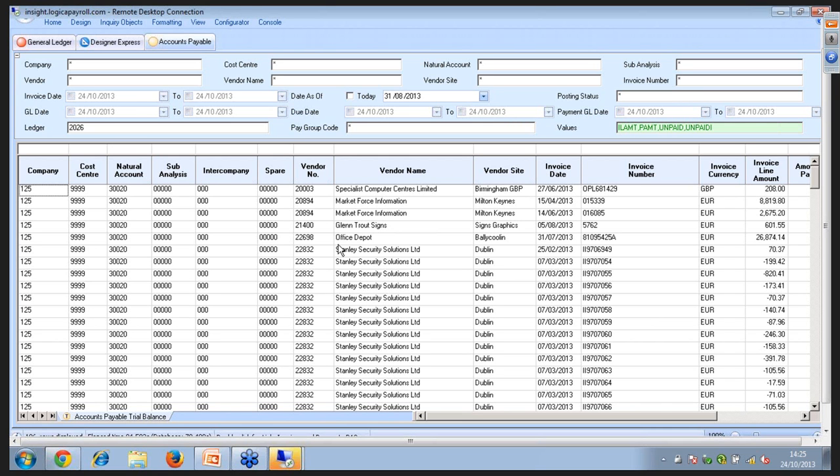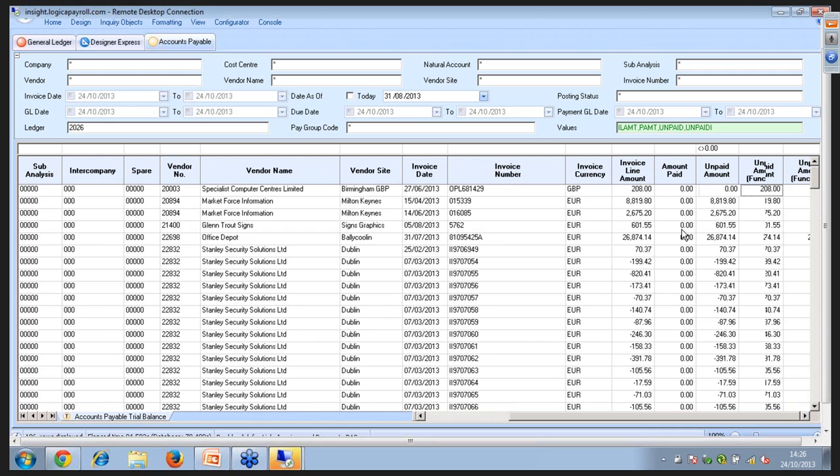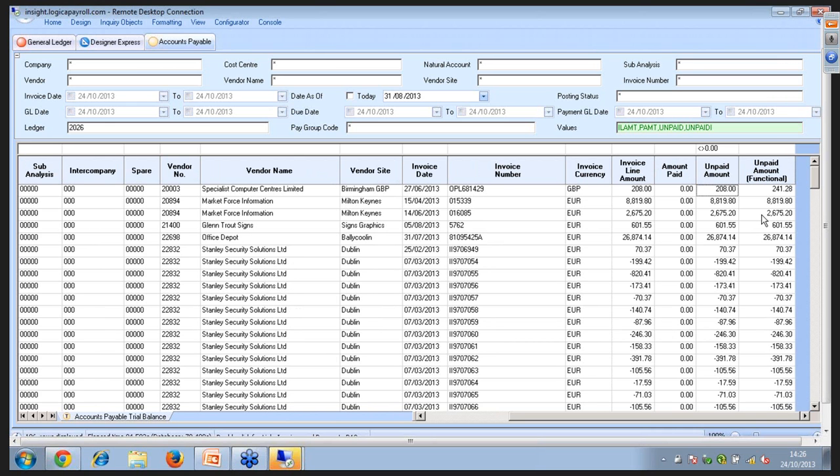Very flexible. For ourselves, we found this very useful from the perspective of looking at a magnitude of currencies. We can see the value of the line amounts. This is actually going to a line detail of each invoice. We can see how much is unpaid, and we can also see the functional value again. So for Ladbrokes, this is very key. We used to struggle with different currencies and the understanding of the currencies between entered and functional.